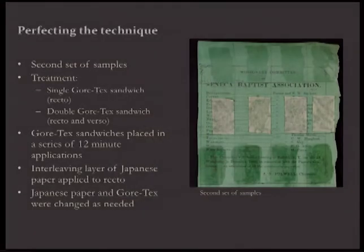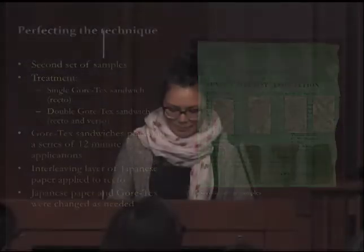So due to the gentle treatment provided by the Gore-Tex option, as well as the lack of dye bleed, I decided to further tweak the methodology to see if I could obtain better results. So I created a second set of samples with the exact same parameters. And this time, two methods were tested. The single Gore-Tex sandwich applied as described before, as well as a double Gore-Tex sandwich applied to the recto and verso of the samples. The interleaving paper was applied only to the recto, and application times remained at 12 minutes.